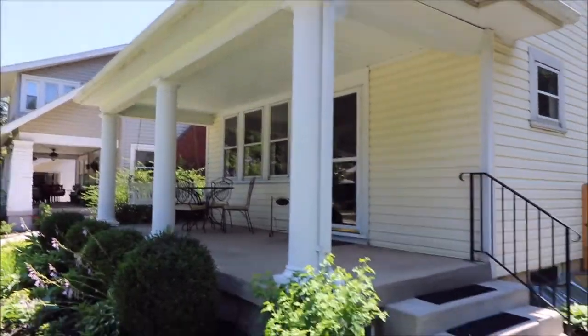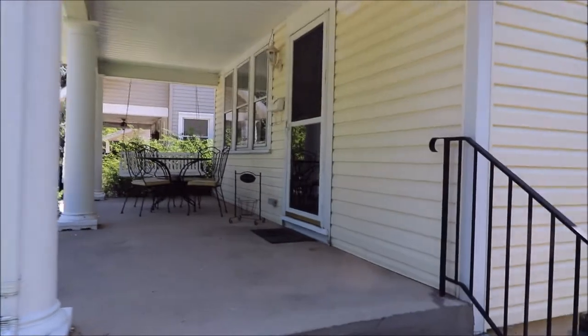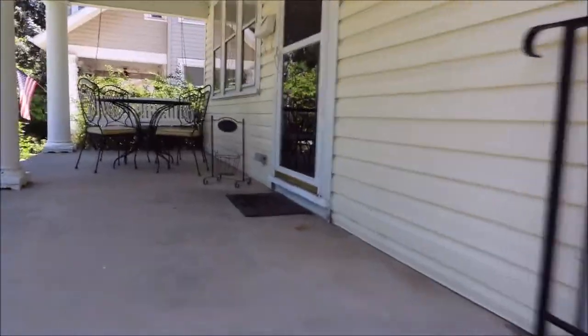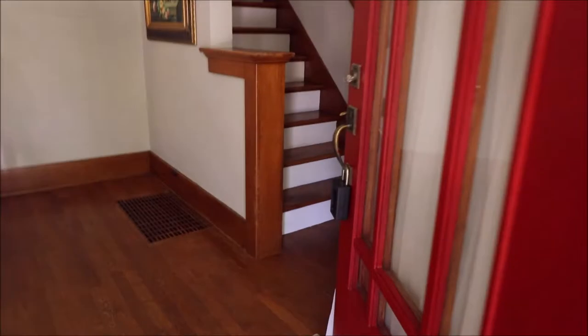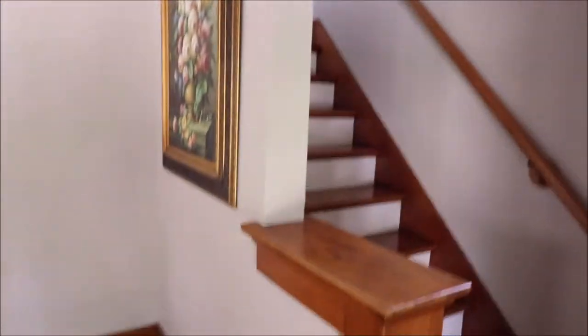Old colonial style porch here, tons of space for, as you can see, the swing, tables, chairs. Let's step up here and take a step into this front door. I'll show you some of the nicer features of this home. Stairs and up, and this hardwood right here, this is all gumwood all the way around in this house. So this isn't the normal that you would see in some of these houses.